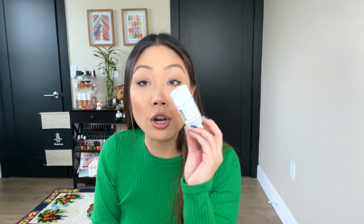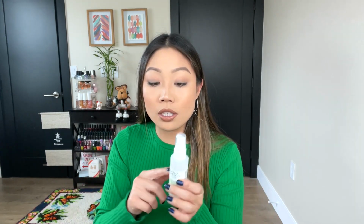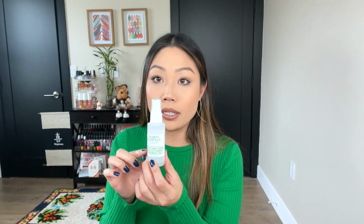The Mario Badescu facial spray with aloe, green tea, and cucumber. This is an OG. I don't buy Mario Badescu anymore. My mom actually gave me a set of mini ones for Christmas, so I will be going through those because they're great for travel, great for on the go, and they do feel really, really nice. I do really enjoy the cucumber and green tea set. That is my favorite. I would repurchase it potentially in this scent, but I'm gonna go through the ones that she gave me first.